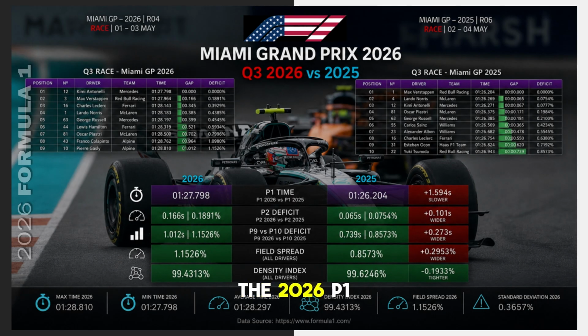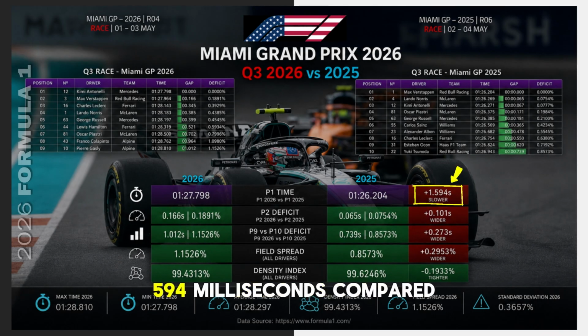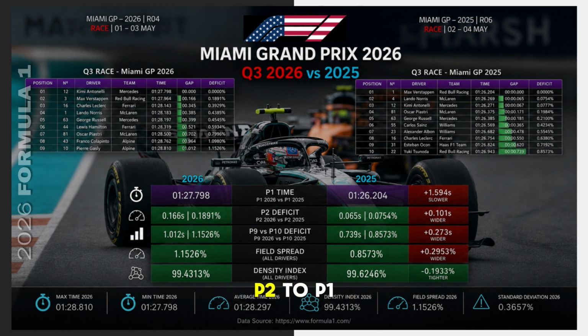We find that the 2026 P1 lap was slower by 1 second, 594 milliseconds, compared to the 2025 P1 time. Looking at the P2 to P1 deficit, the gap in 2026 was larger than in 2025 by 0.101 milliseconds. Comparing the slowest Q3 car in 2026, P9, the deficit was 1.12 milliseconds, that will be 1.1526%, while in 2025, P10 recorded a deficit of 0.739 milliseconds, that will be 0.8573%, meaning the 2026 field was 273 milliseconds slower at the back of the top 10.